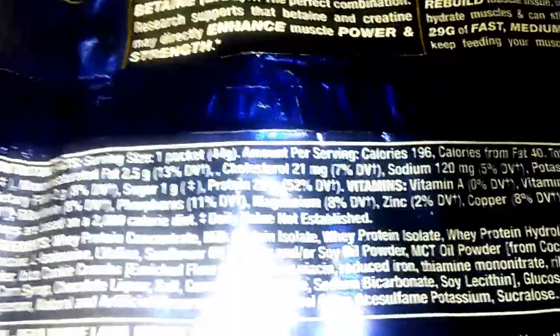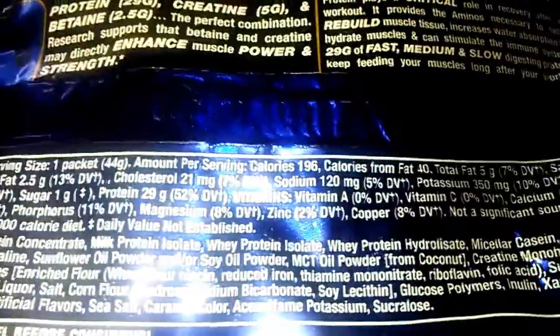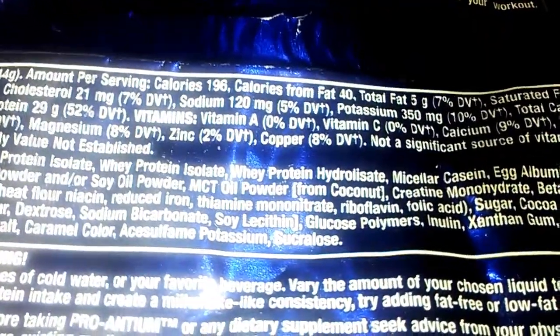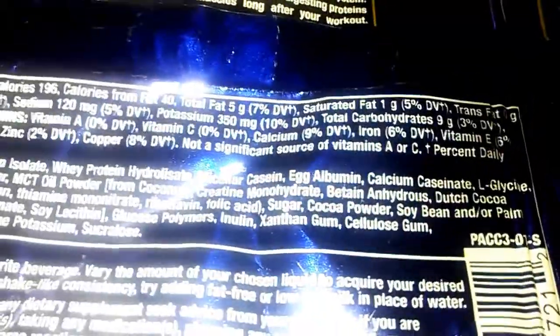Let's check what the serving size of this one is. The serving size is what matters. Okay, in the nutrition facts, one packet is 44 grams. So the serving calories is 196. 196 is pretty low as per a meal replacement. Last time we did a review for Myoplex, it had more than 280 calories. Total fat is 5 grams, so pretty much low in fat.